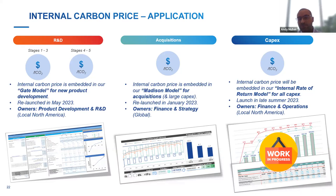Within this model, we do have two internal carbon prices, depending on the stage that the new product development is in. In the first stages, stages one through three, there's this hurdle rate. It's a much higher carbon price. Basically we're penalizing new product development that would have higher carbon emissions by applying a higher internal carbon price. We didn't list that here, but you can imagine that it's almost double what the European cap and trade price is. That's to make sure that we're making better decisions, and the products that truly are reducing carbon go to the top and come to the front of the line to reach stages four and five. Then at stages four and five, we lower that internal carbon price for the financial modeling. There's a little bit of a snapshot of it down below.